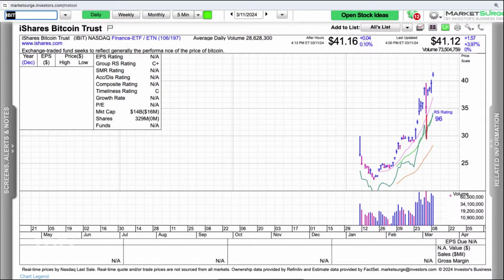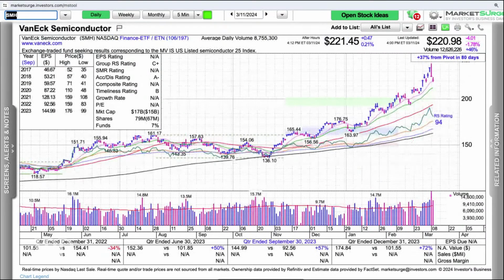Okay, next on the list, let's take a look at SMH. So down on the day by about 1.8% after Friday's downside reversal. But if you look at the pace of the ascent, it seems only natural for there to be a little bit more of a reaction to the downside. Yeah, I mean, what we were seeing was kind of unsustainable.